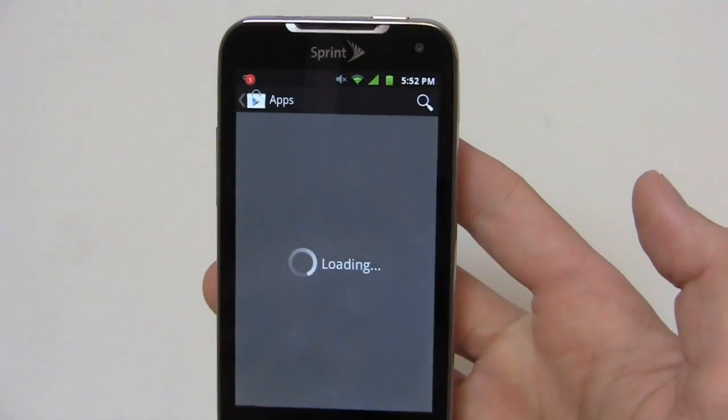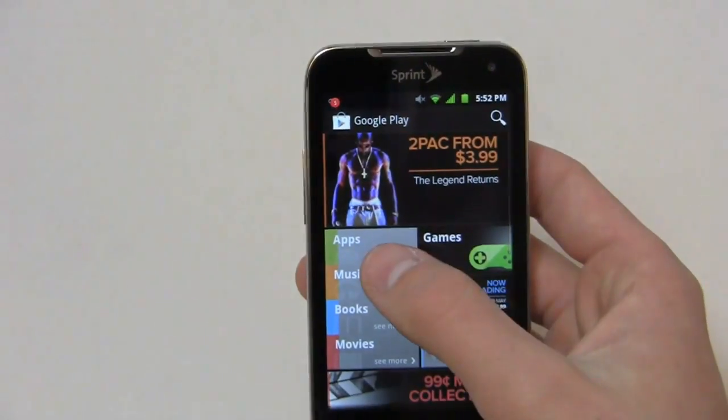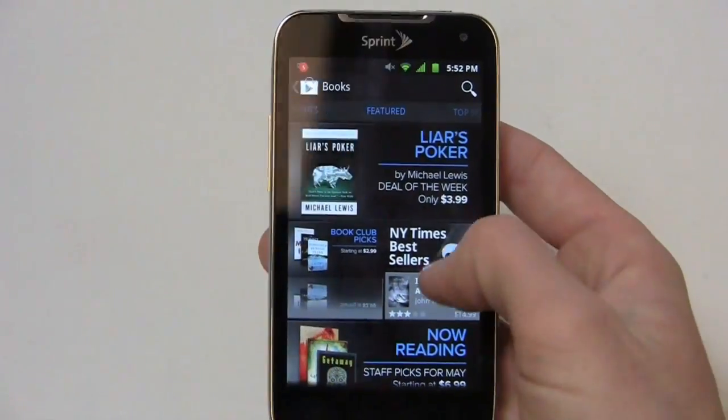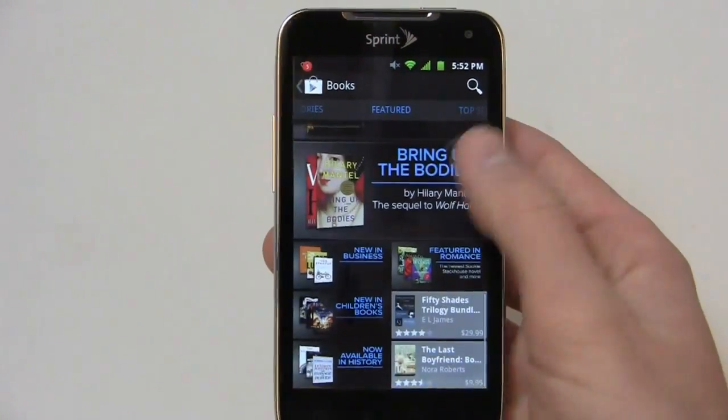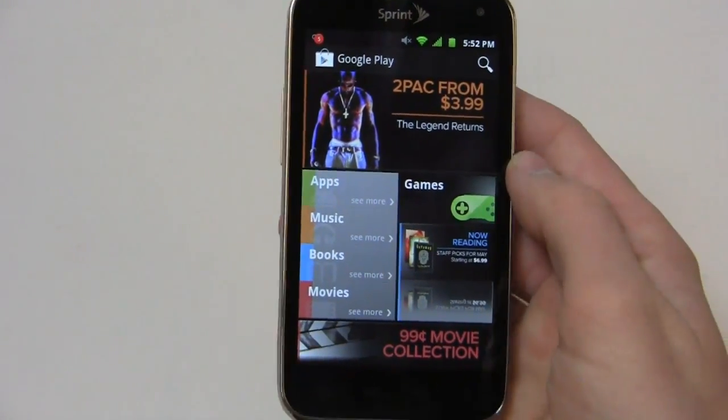Now, Google Play is intended to be a one-stop shop in a lot of ways. So we can come over here out of applications and you can see apps, music, books, and movies. So you can download books, you can do a lot of different stuff and find what's popular right now in the book department, as well as movies and music, and then of course apps.